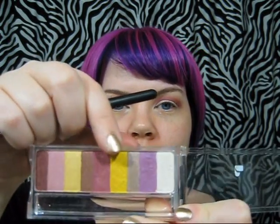And I'm going to take a flat shader brush like this and this really bright shimmery yellow from the palette. When I see these in the stores, this is the color that catches my eye. I'm like, ooh, hot, pretty yellow. Anyway, this is also from the Pop Hazel palette. All the shadows that I'm using today are from the Pop Hazel palette.